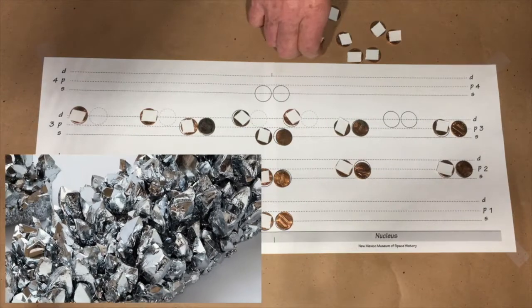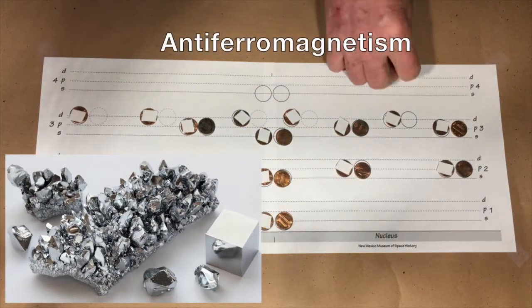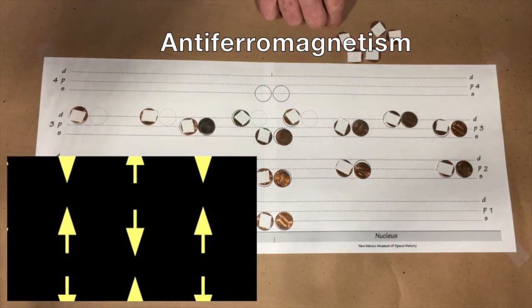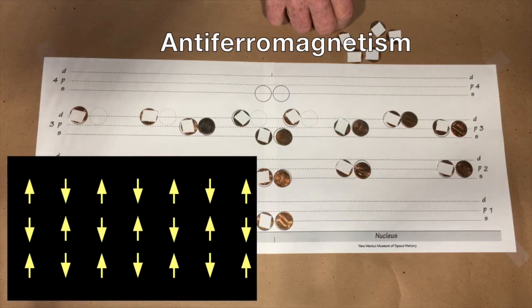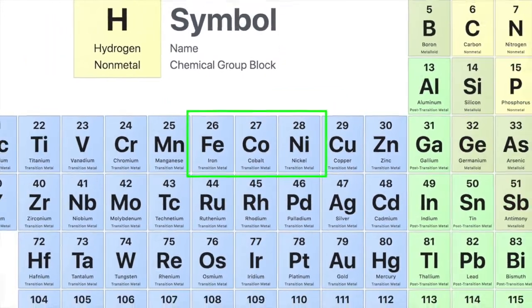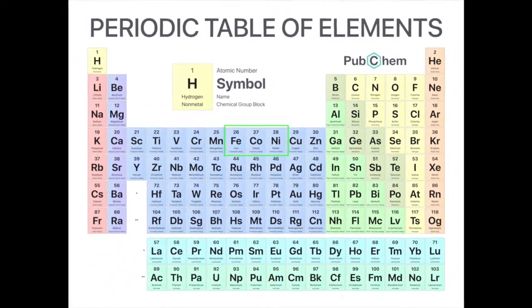This skips over a lot of interesting changes in the elements, like chromium. It has 4 up electrons. Why isn't it a strong magnet like iron? It is, sort of. But its atoms flip back and forth as they crystallize, and the magnetism cancels. So chromium is called an antiferromagnet. The story is much the same for all atoms. Electrons pair or atoms crystallize in opposite directions to cancel their magnetism.